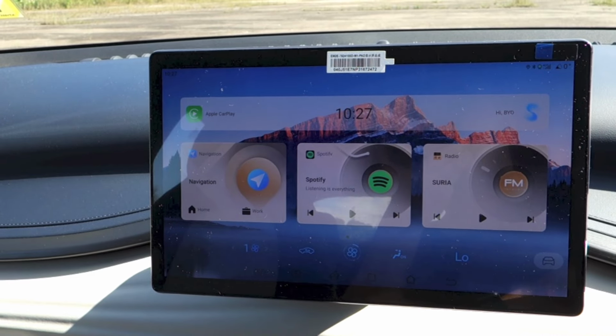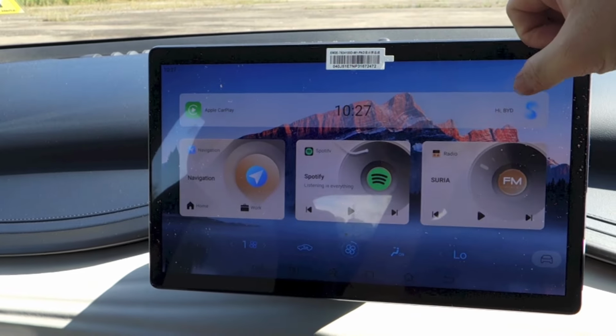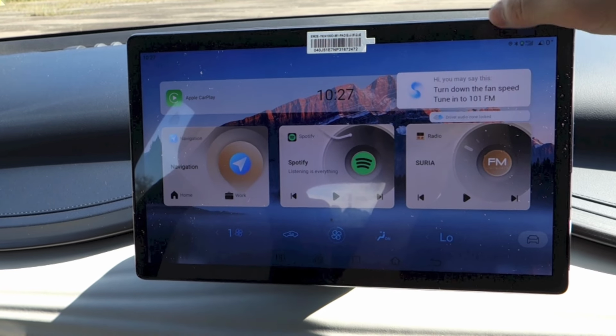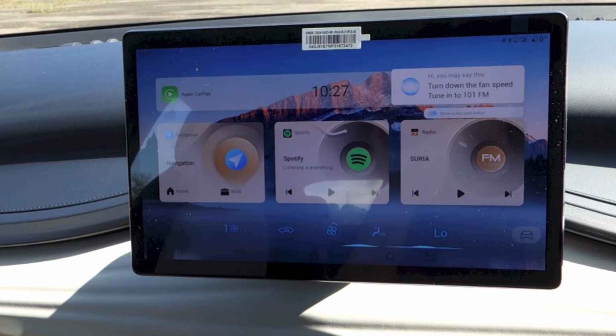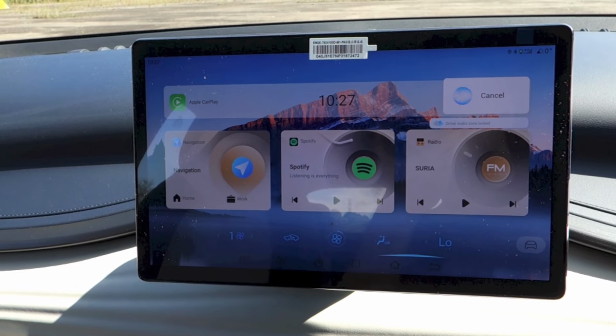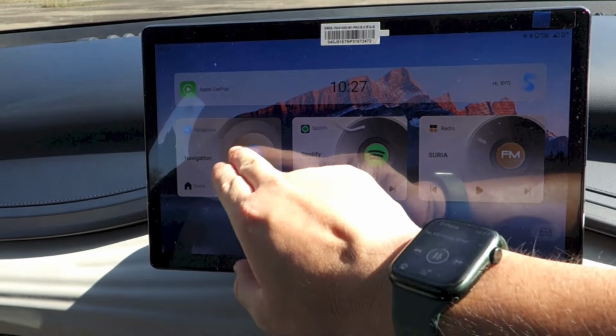And right here, we are in the main BYD system. We have the CarPlay option right here, your Hi BYD voice control. Radio, Spotify, navigation.